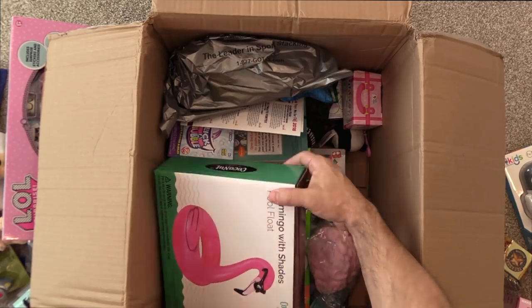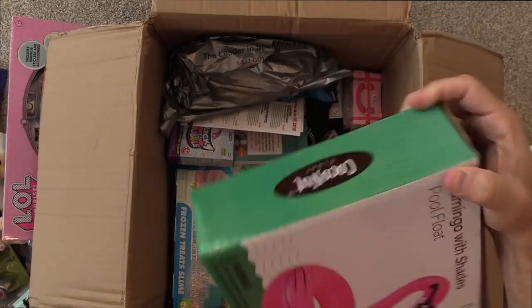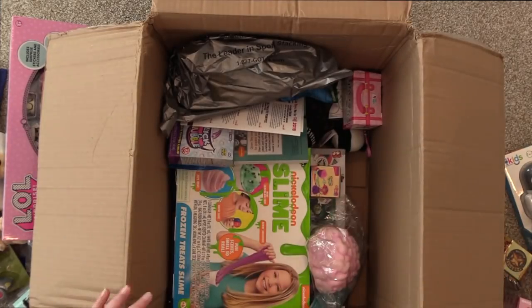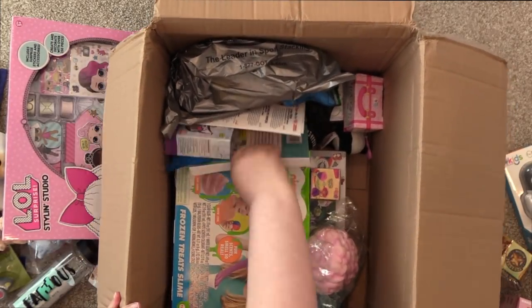Okay, next up we have... There's the flamingo. Flamingo with shades, pool float. Check this out. I keep showing stuff upside down. The coconut float. Cool. Are you going to use that? Yeah, in the pool.